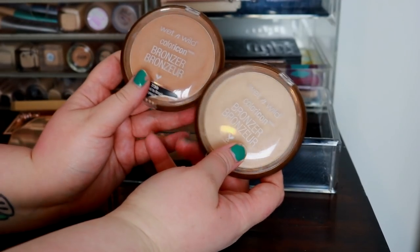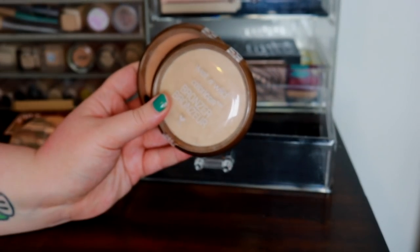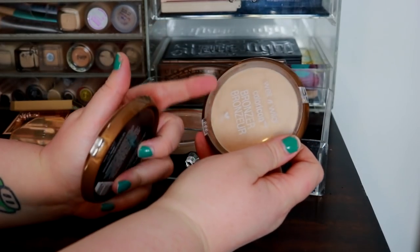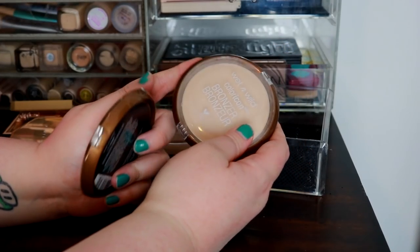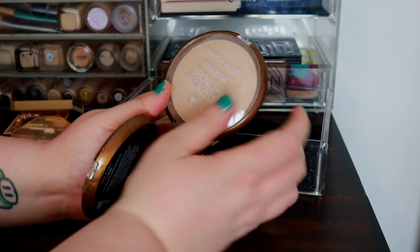I have two bronzers from Wet n Wild, as you can see. I don't even think they make these anymore, or that's what I heard. That was a rumor anyway. One is the darker one, which is Ticket to Brazil, and I believe this is Reserve Your Cabana, which is something that Kelly Strack always talks about, and Kelly Strack is a pretty big YouTuber on here. I don't think she has a million yet, but she's pretty big.